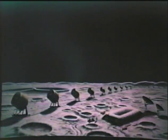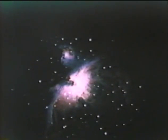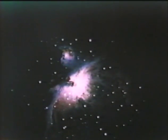We call it Star City. In Russian, I believe the word is Zvezdagrad. And the computers running the facility have detected what may be signals from intelligent life deep in space in the region of the constellation Sagittarius.